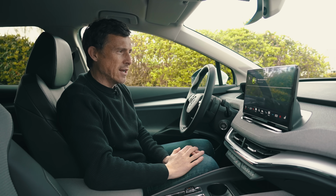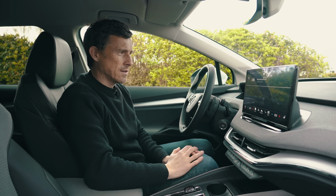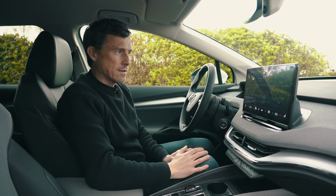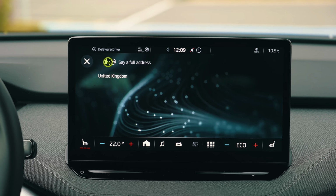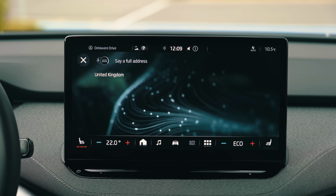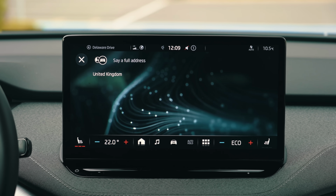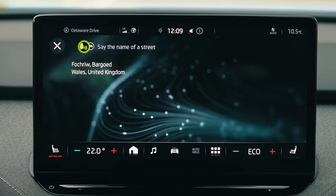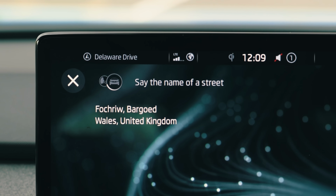Hey Laura. Pardon? Hey Laura. Enniskillen, Laura. Please say the name of the street. F you. Bargoed, Vaucreau. Only in Wales could there be a place that sounds rather like F you. That's genius.